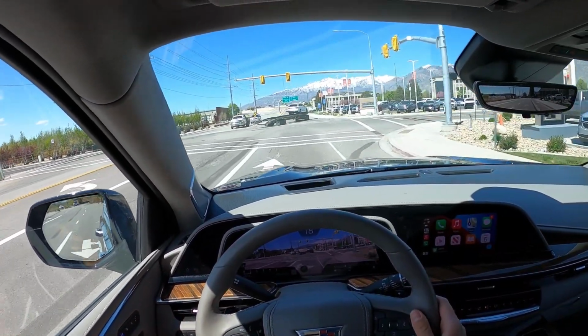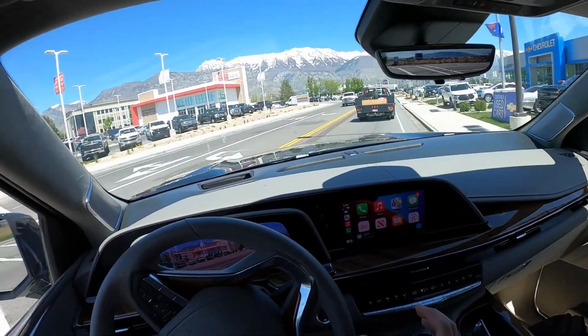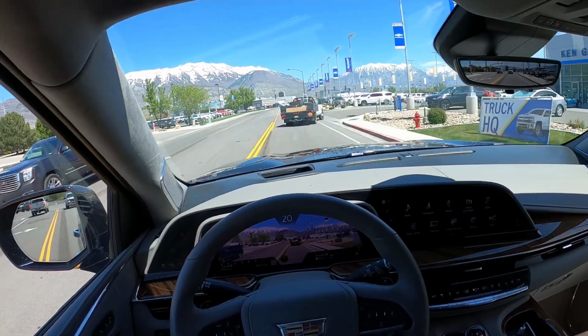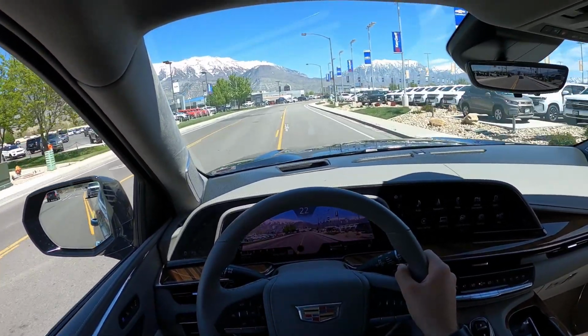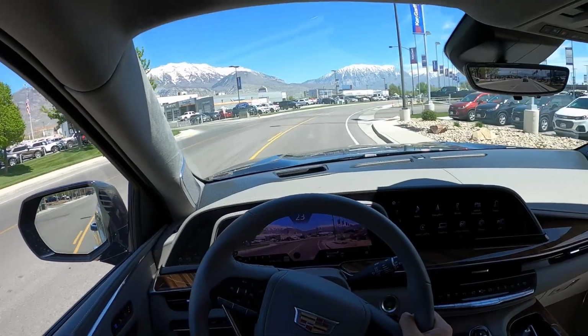So you would never have any complaints about the Yukon. You'd never be like, oh man, this is not a good enough luxury vehicle for me. But if you get into a Yukon and it doesn't feel luxury enough, then yes, the Escalade definitely does feel more of a substantial luxury vehicle. It definitely feels a little bit nicer, feels a little bit softer. I feel like noise insulation is a little bit better with the Escalade. Everything just feels a little bit nicer.